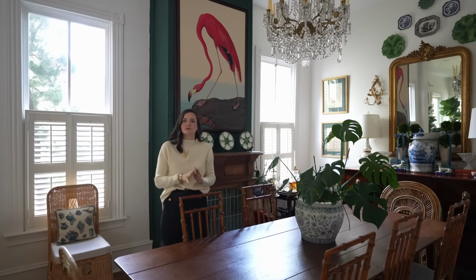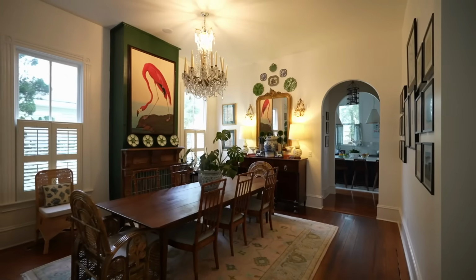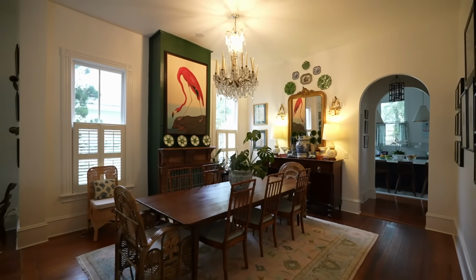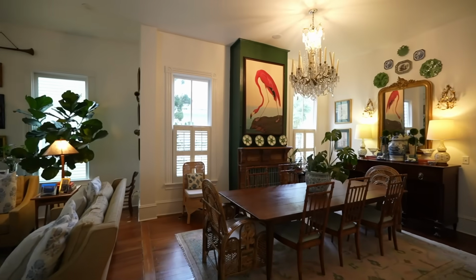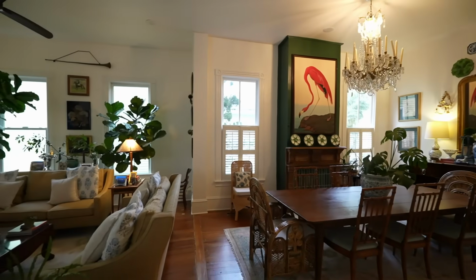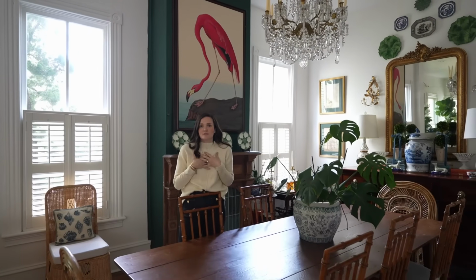One thing that was really important to me in this home was not making it feel too stuffy. In our last house, it was easy for me to add Victorian furniture and not have it feel too grandma, for lack of a better term, because it was a mid-century modern home. But when you have a Victorian, it was important to mix more rustic items with more antique or Victorian items.